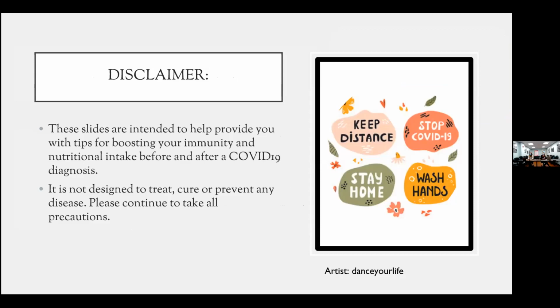So just to start, we have a quick disclaimer. These slides are intended to help provide you with tips for boosting your immunity and nutritional intake before and after a COVID-19 diagnosis. It's not designed to treat, cure, or prevent any disease, so please continue to take all precautions that you're currently taking. And we just want to point out that it's mandatory to maintain good nutritional status to fight against viruses, since optimal nutrition and dietary intake can strengthen your immune system.